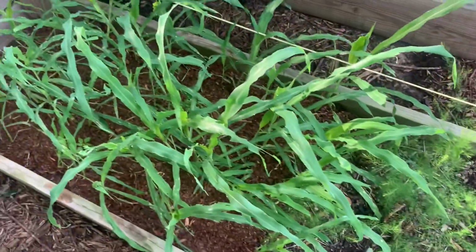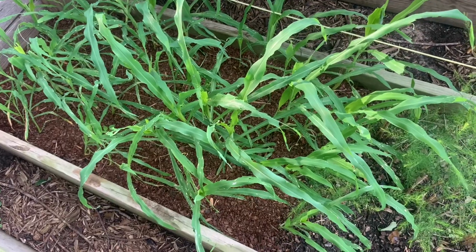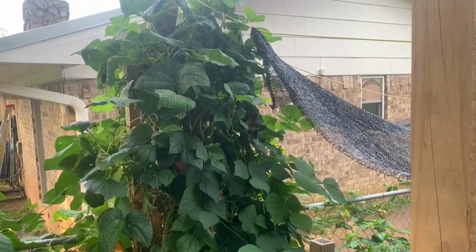I put corn here knowing that last time I put corn here it didn't get very big, but what the hey, I had to seed. Our habaneros are getting huge but less plentiful. The green beans are going crazy, but they're so pretty. And I've canned some of them. Next year I will get a stringless version.